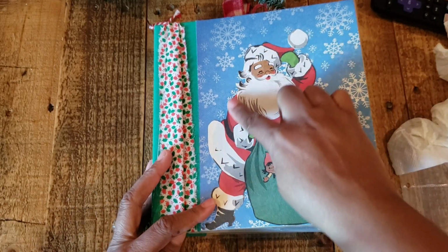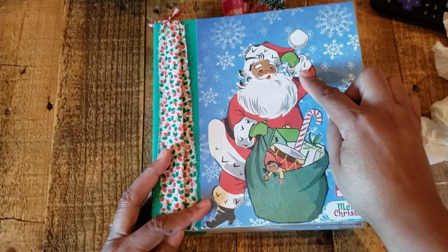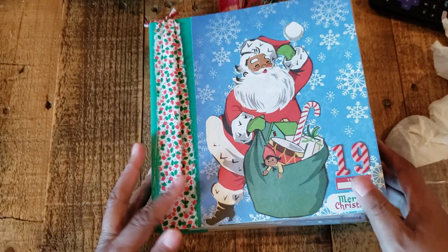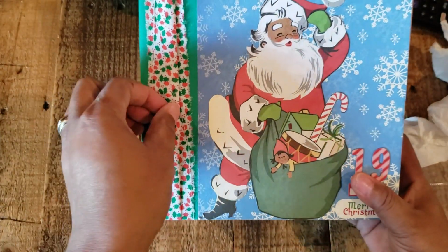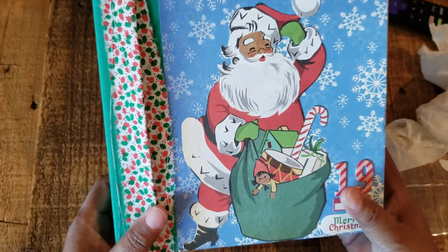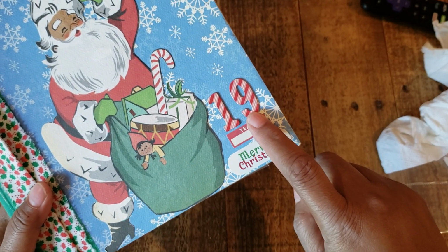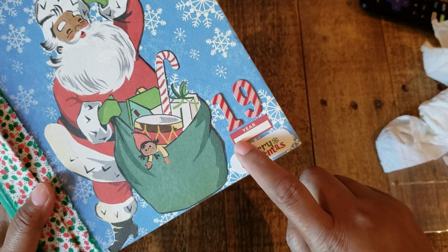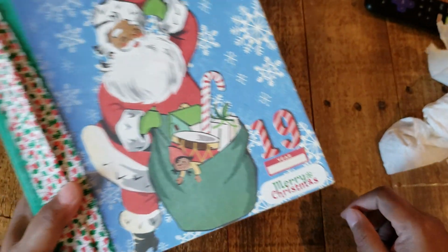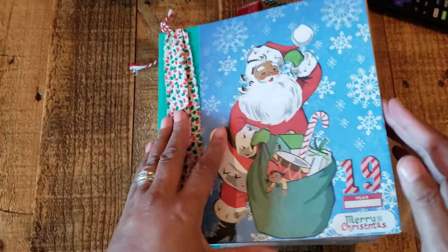This was an image that was on the pages from that collection, and I just fussy cut this cute Santa out, and I used my Copic marker just to darken his skin a little bit. This is some vintage fabric that I got from my friend Sandy. Hi Sandy, if you see this video. And then I just used some candy striped stickers to put the number 19, and I'm going to stamp 2019 here, and then I put this little sticker here that says Merry Christmas. So that's what I did on the cover, and I didn't do anything on the back.